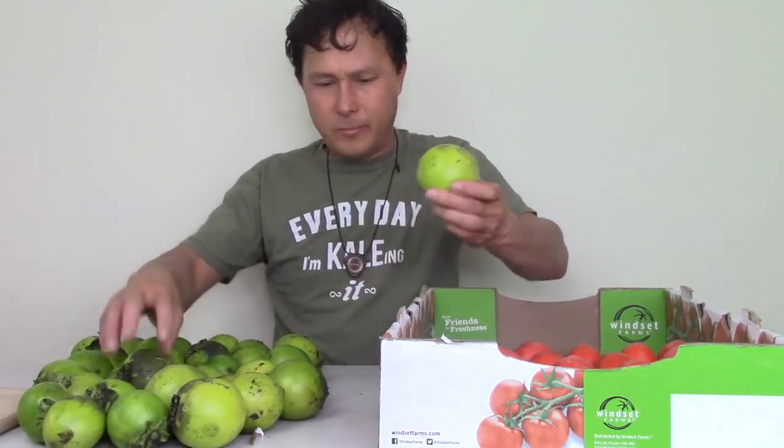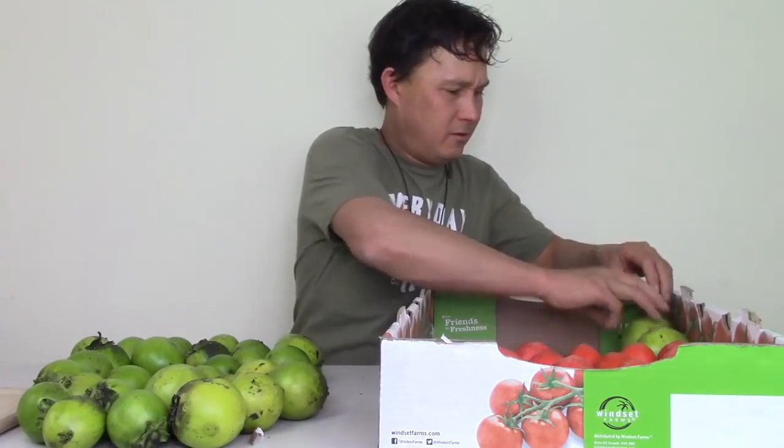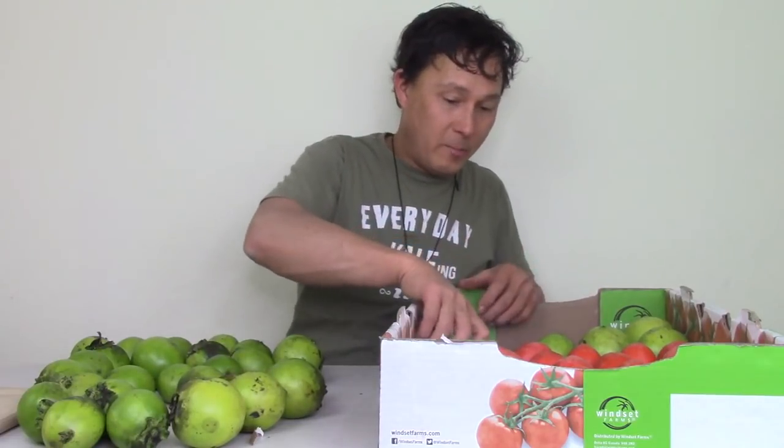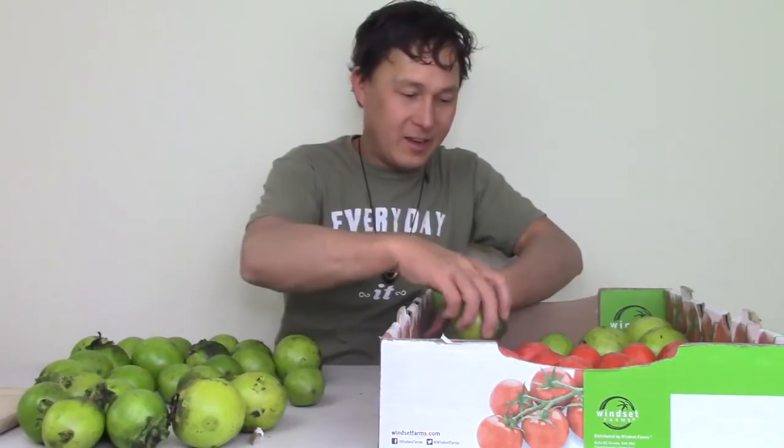And so all these are hard. So I'm just going to set these in the box, single file, and arrange them. And then I'm just going to set them aside and let them ripen up. So probably the next time you see me, we'll be coming back with this very box that has been fully ripened. And we'll open up actually chocolate pudding fruit and share with you guys how I like to use them.